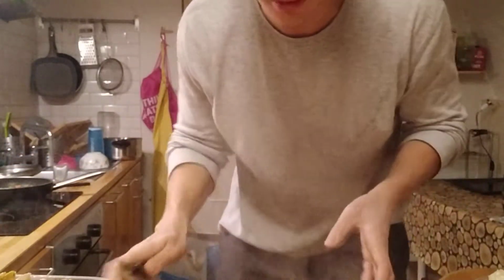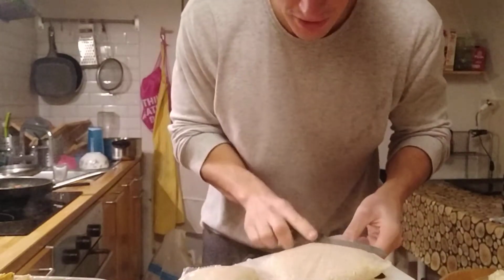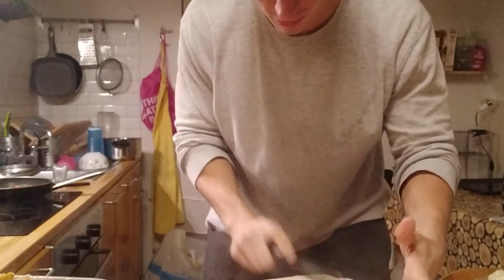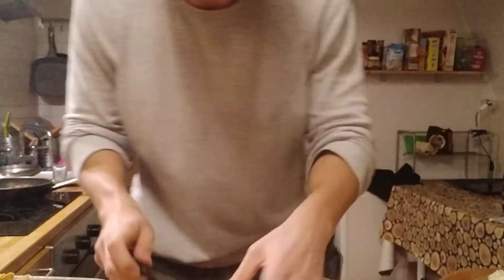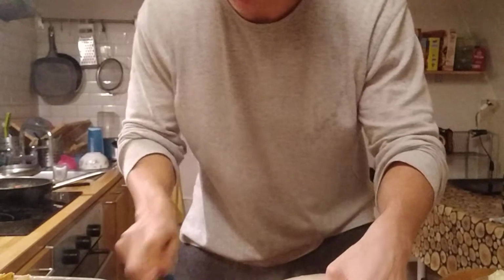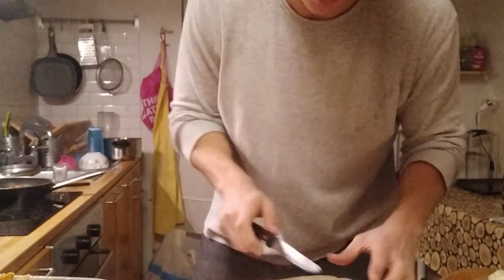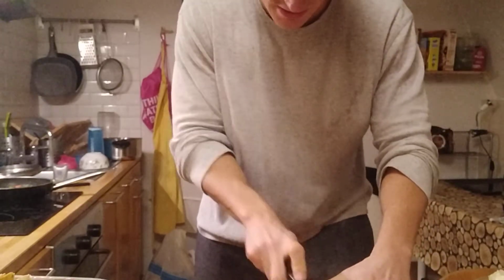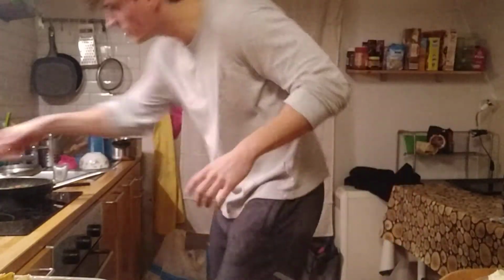So we have the rice. I'm equaling the packages. And then I'm gonna cut them in two, put them in the correct meal prep box. It's hot.